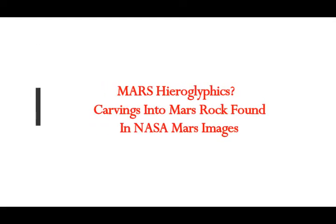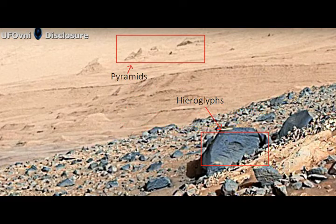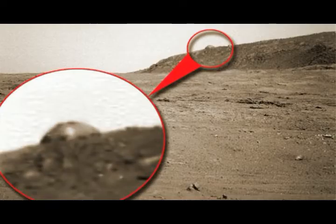Are these Mars hieroglyphs? Carvings into Mars rock found in NASA Mars images. And you can see there that the rock doesn't even look like it belongs there. It's a totally different color, and it reminds us of the color of the statue face that the Mars Perseverance rover gave us a few days ago. And these are the carvings on the rock that don't at all seem to be geological formations. They seem to be similar to Egyptian hieroglyphs.